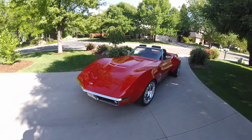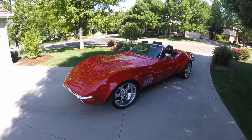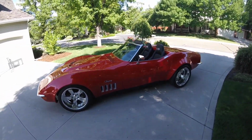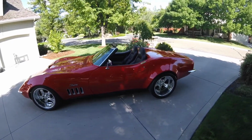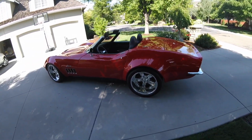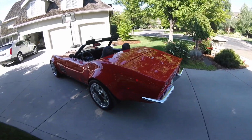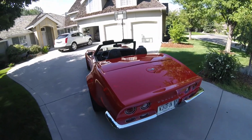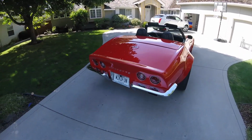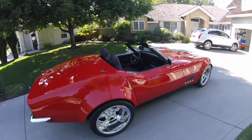So, as you can see, it turned out pretty nice. I bought this car as a bare frame and a bird cage, and that was it. So everything on it has been redone. I mean, all the bodywork, all the suspension, all the frame. Has a crate motor in it. Absolutely every single nut and bolt on it has been redone.